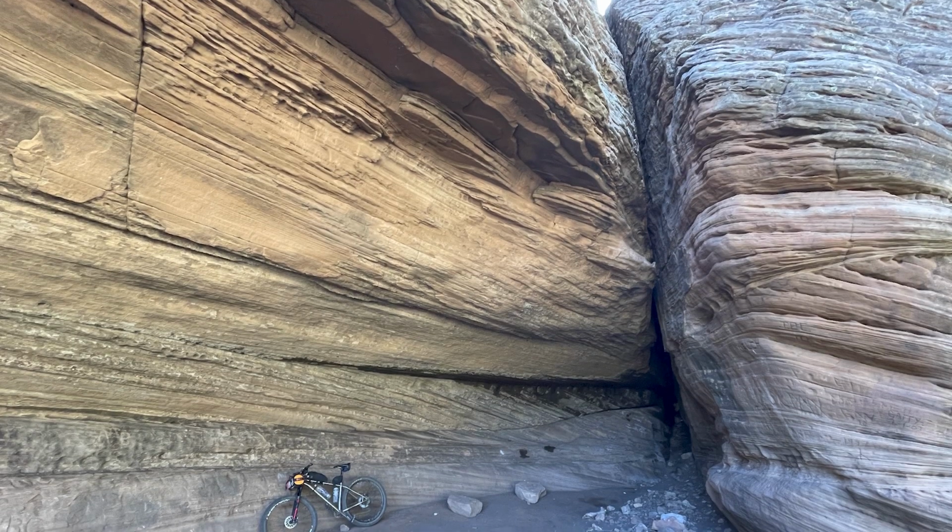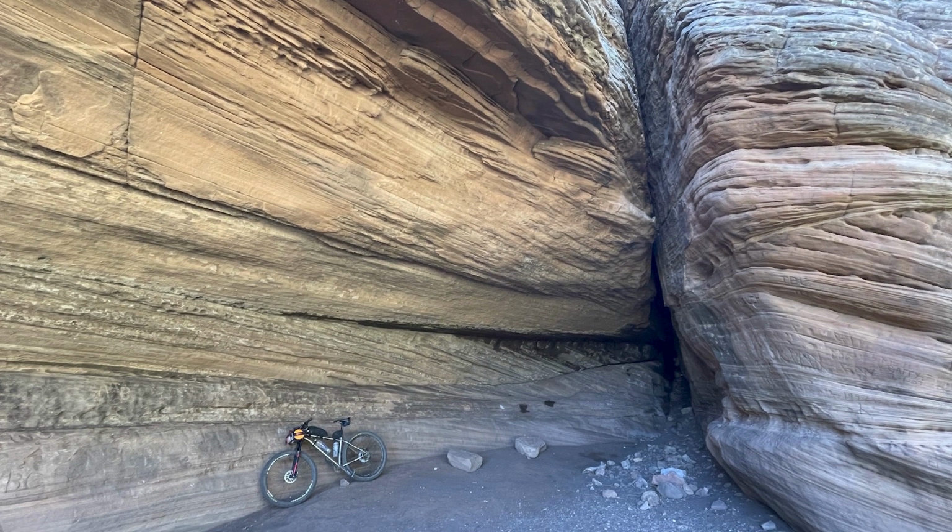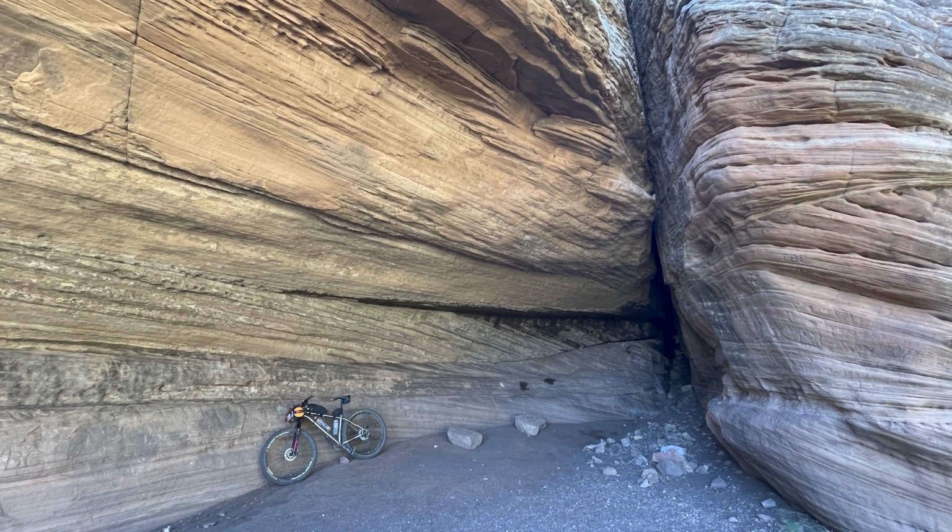So use the bike you're already logging miles on and figure out how to make it work for multi-day trips. If it's working for you now, it'll work for you when you're bikepacking.